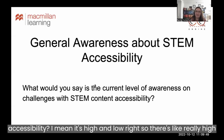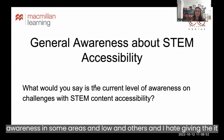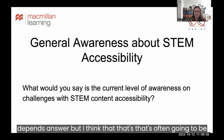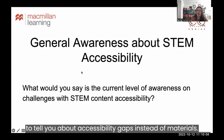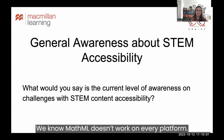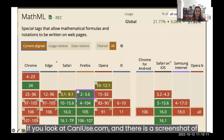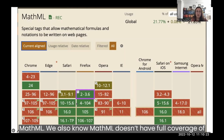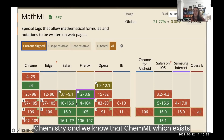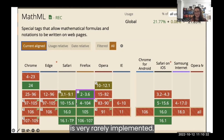I mean, it's high and low, right? So there's really high awareness in some areas and low in others. And I hate giving the "it depends" answer, but I think that that's often going to be the case. I think there are plenty of people out there who are going to tell you about accessibility gaps in STEM materials. We know MathML doesn't work on every platform. If you look at caniuse.com, and there's a screenshot of caniuse.com, it's a wonderful resource for compatibility questions. And it shows us that multiple browsers still don't support MathML. We also know that MathML doesn't have full coverage of chemistry. And we know that ChemML, which exists, is very rarely implemented.